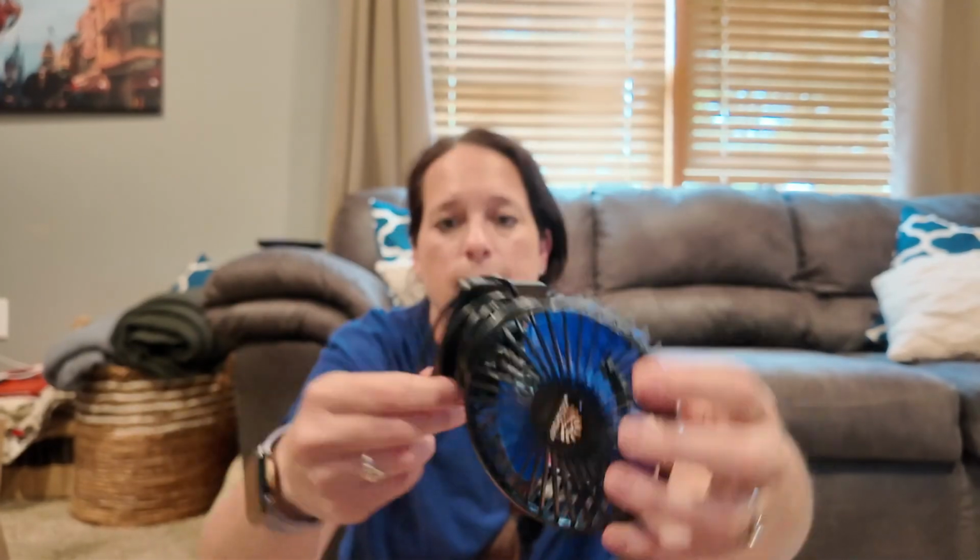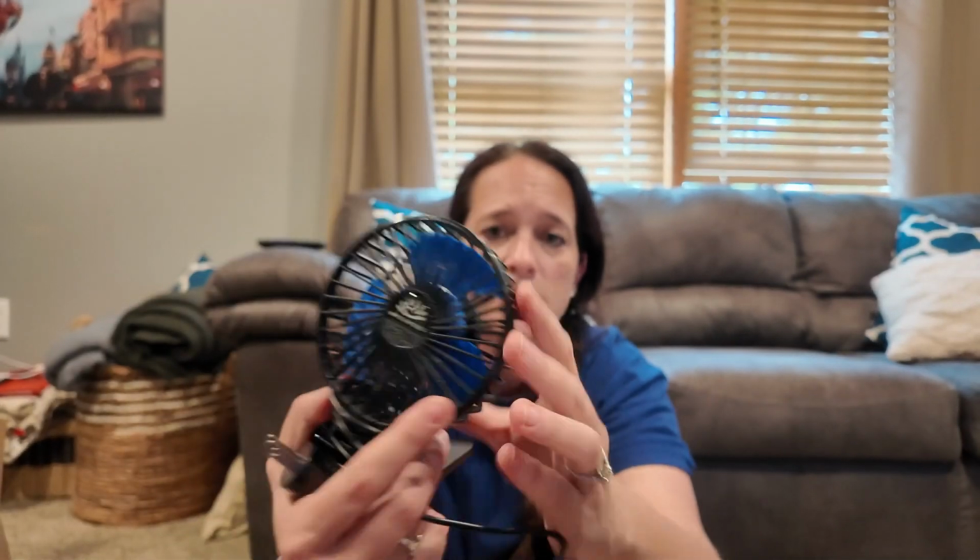It is USB, so you can plug it right in. And it does have multiple speeds on the back. This little thing is actually pretty powerful and puts out a nice little breeze, which is also a bonus because sometimes I sleep warm, like it gets kind of warm in the rooms.